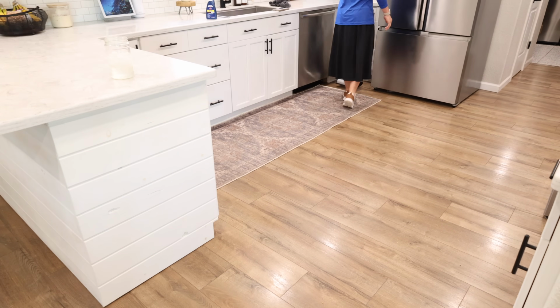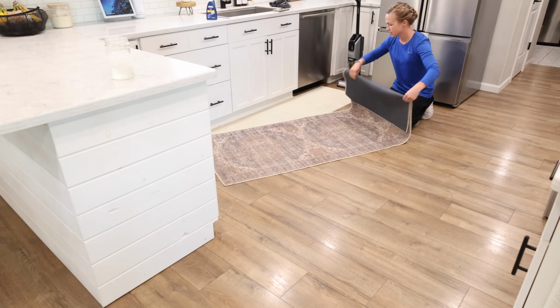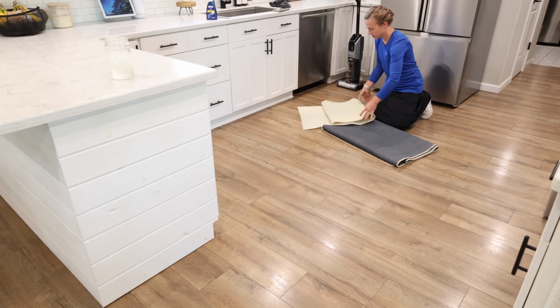Okay, so we had lunch, all the boys are outside now, and it's time for me to get back to work. I mixed myself up a special drink, but I am going to clean the floor next. I'm gonna clean the floor in sections today instead of just doing it all at the end. So now that the kitchen is clean, I'm going to get out the vacuum and clean this floor.